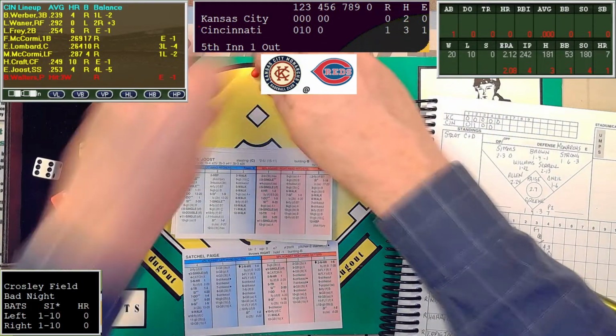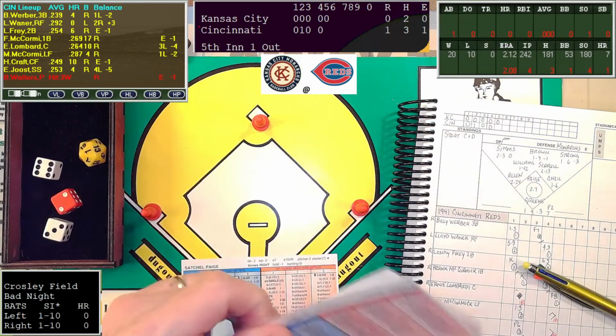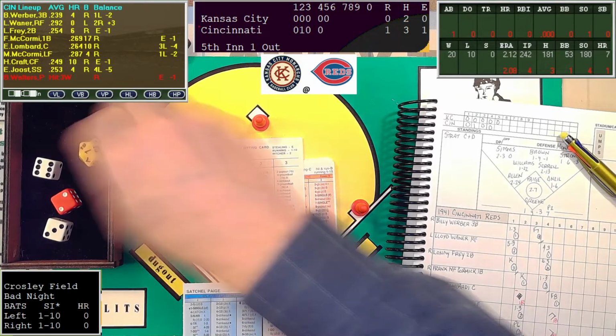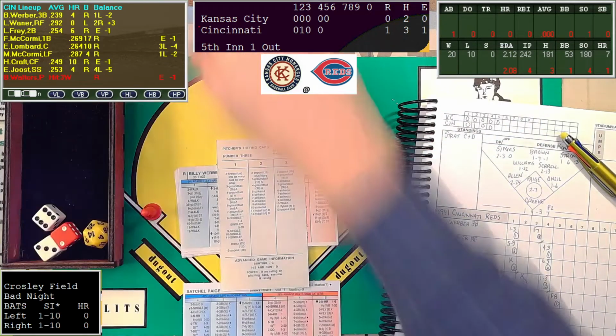And I'm not doing the runners once again. I'm going to have to give myself an electric shock or something to help me remember that. Okay, so they're going to have the infield back. Well, I don't know. This is a pitcher's duel. They're going to bring the corners in, keep the middle infield back, and see how that works. So we got an 18, nothing on the black die.